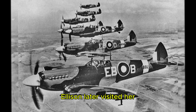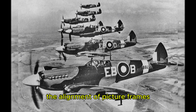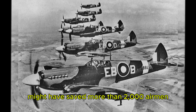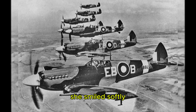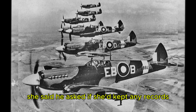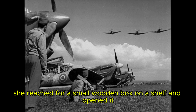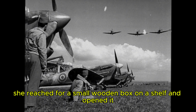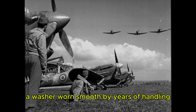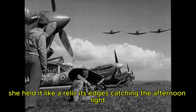Ellison later visited her. She was frail but sharp-eyed, the kind of woman who still noticed the alignment of picture frames. When he mentioned that her simple washer might have saved more than 2,000 airmen, she smiled softly. "Then it was worth the aluminum," she said. He asked if she'd kept any records, any drawings. She reached for a small wooden box on a shelf and opened it. Inside lay a single piece of metal, a washer worn smooth by years of handling.